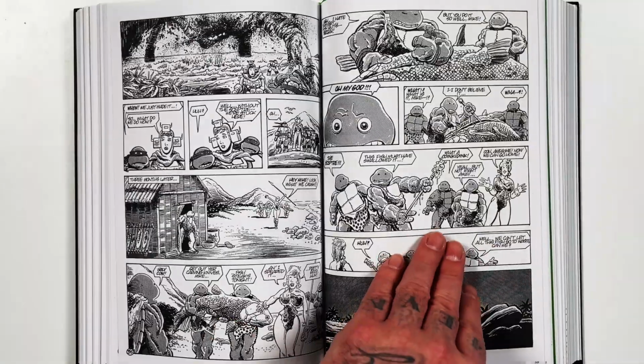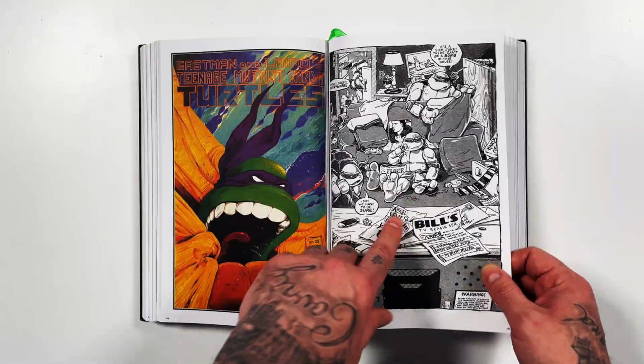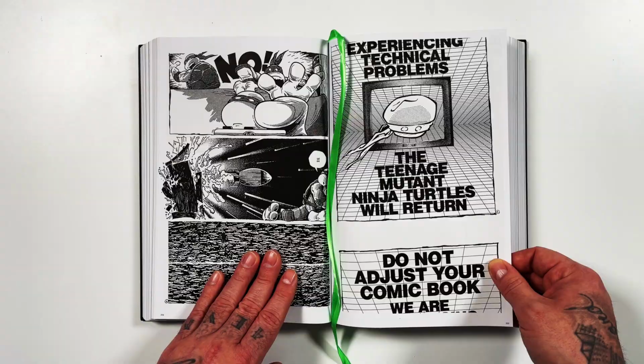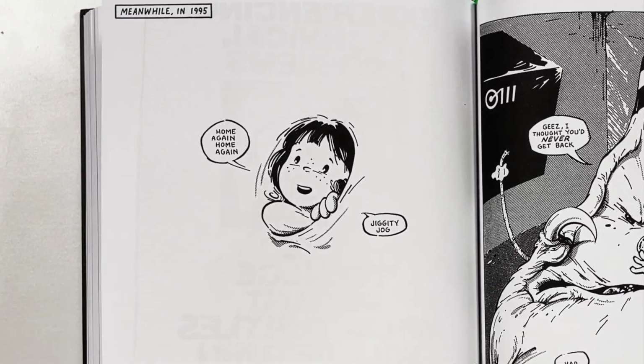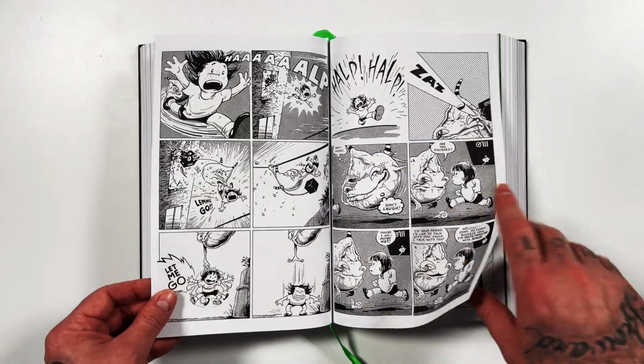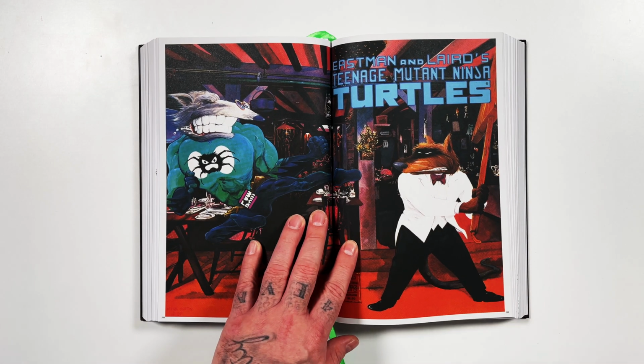Okay, now we're back on the main title with issue 22. Turtles are in the apartment, and then they get interrupted by this missile coming through a television. This all ties into this time travel thing with this little girl and these aliens, and it's just a crazy story. Yeah, then you had this weird one too. It gets a little bit weird.